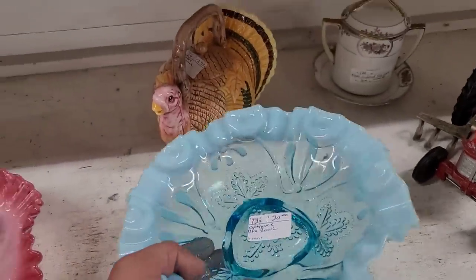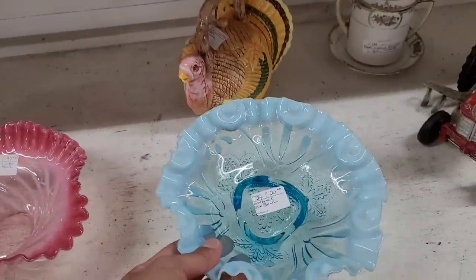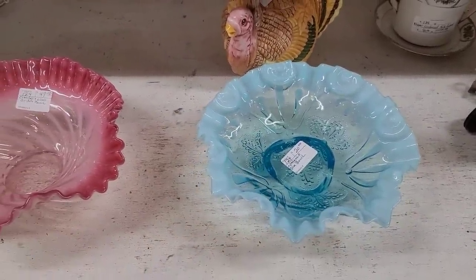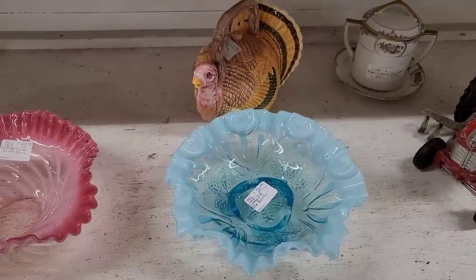These are really interesting. You know, I have picked up several of these over the course of time, and they actually are card receivers for back in the day. You know, you had a visitor and they could place their card in there, very bougie. So I thought that was pretty cool.